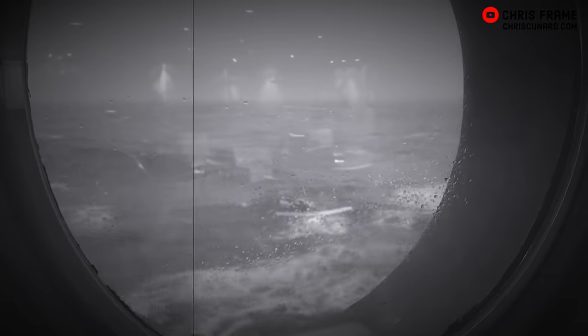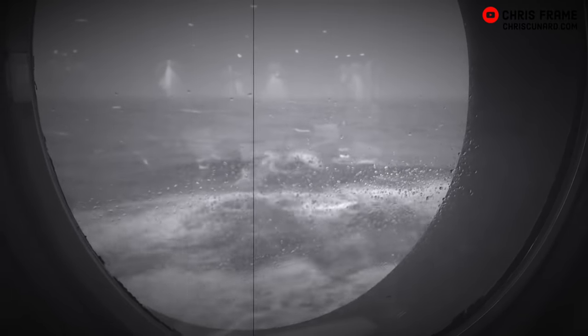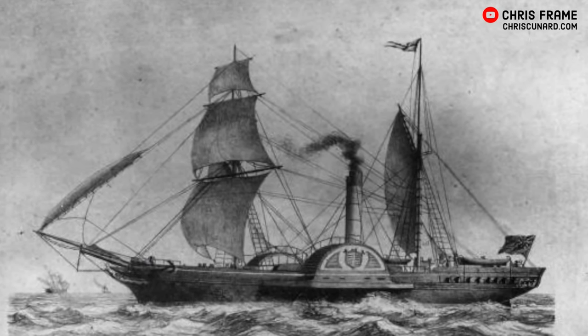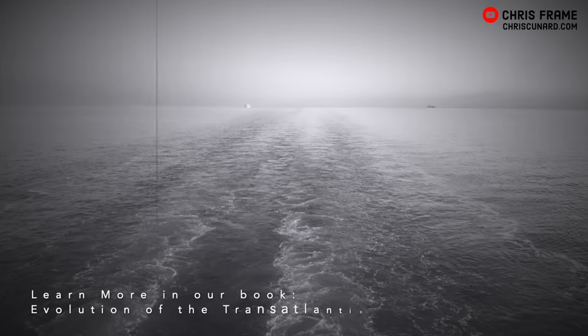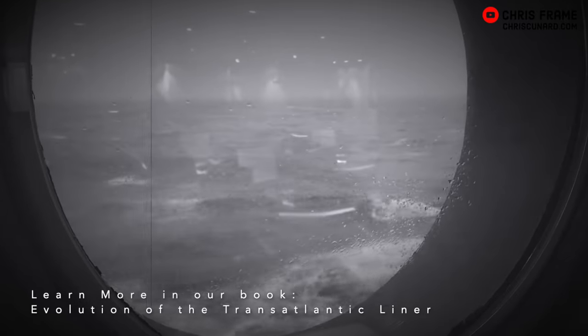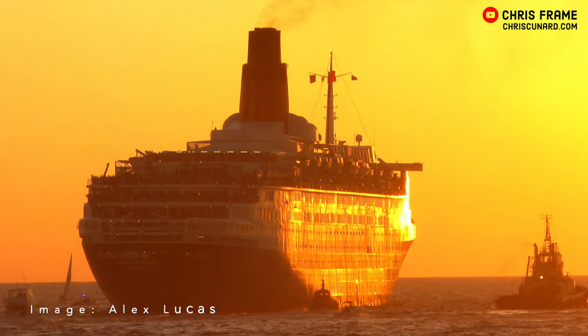Unfortunately, the Great Western's triumphant entry into service was challenged when a rival firm chartered the 700-ton steamer Sirius and completed a transatlantic crossing ahead of Great Western's maiden voyage. Yet the Great Western, which departed 4 days after Sirius, came to within a day of overtaking its rival, helping to prove that Brunel's purpose-built ocean liner was the more advanced of the two vessels. So what makes an ocean liner?